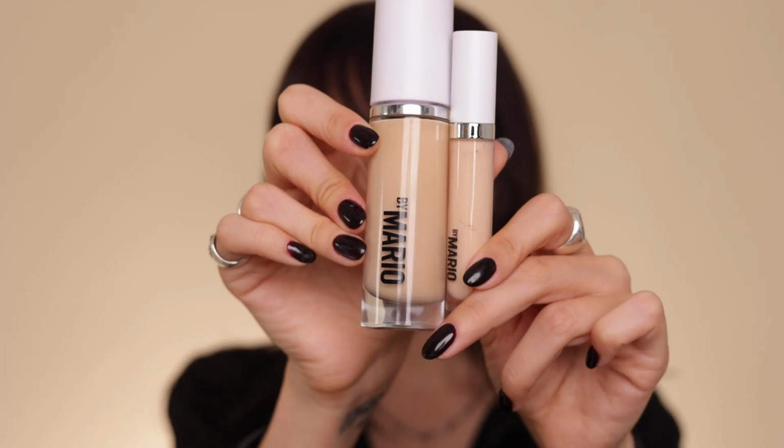First impressions on the Surreal Skin Awakening Concealer. I am wearing right now the foundation in 3W and the concealer is 140. Kind of how it looks. The concealer is a lot lighter, but that's fine because we're going to bring some light into our skin. We're going to brighten.